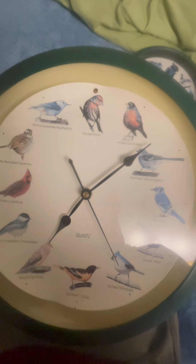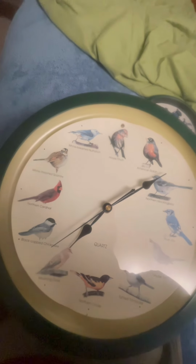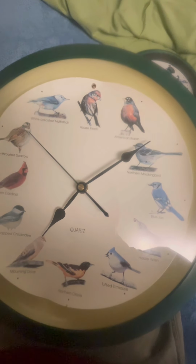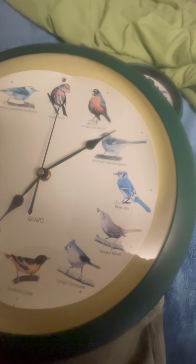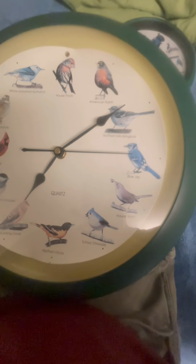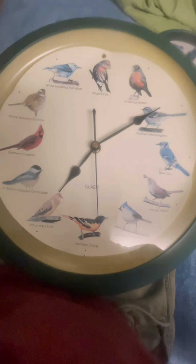Number 1, American robin. Number 2, northern mockingbird. Number 3, blue jay. Number 4, house wren. Number 5, tufted titmouse.